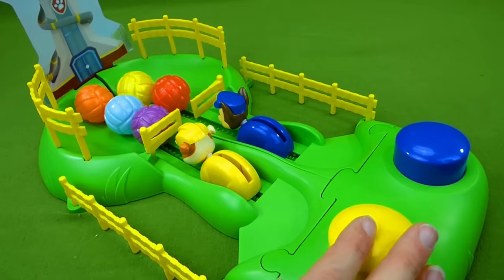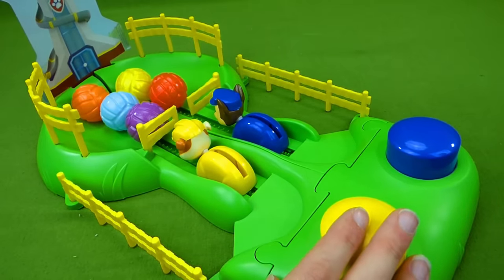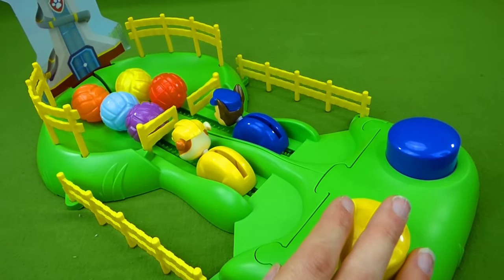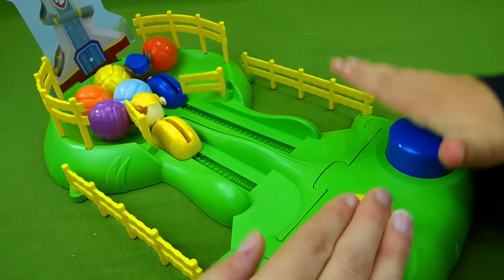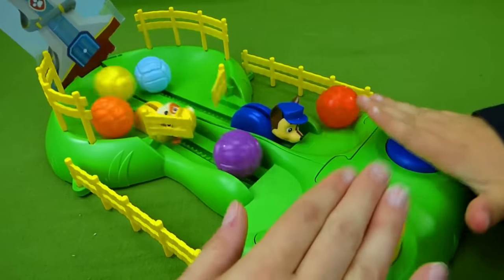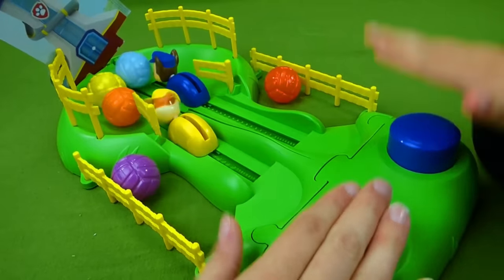All right, I've got my little boy here, and he is going to help me. He gets to be Chase, and I'm going to be Rubble. Whoever brings the most back wins. Here we go. On your mark. Get set. Go. Oh, Rubble and Chase, they're going. Oh, no, Chase has already got a red one. Rubble's got a purple one.